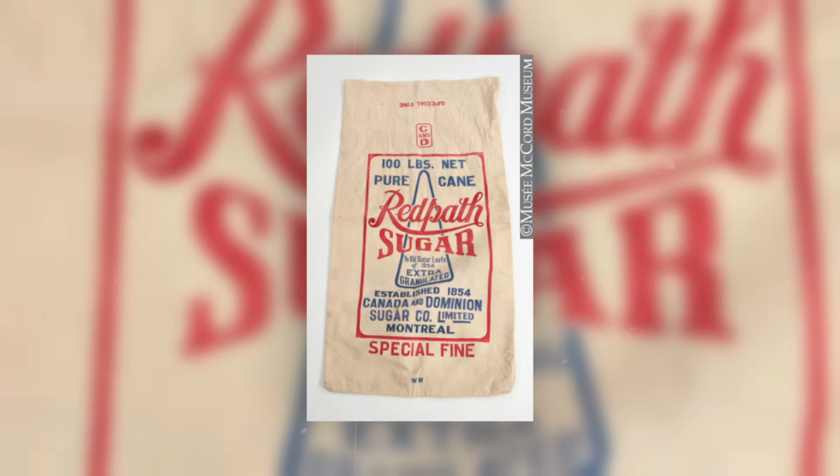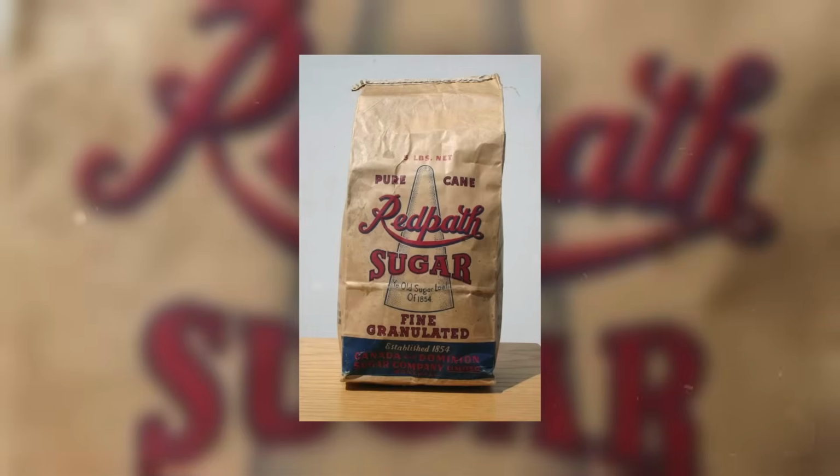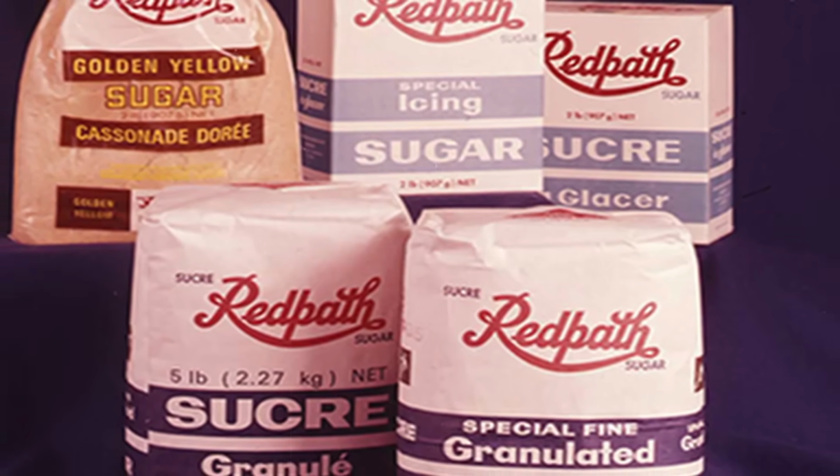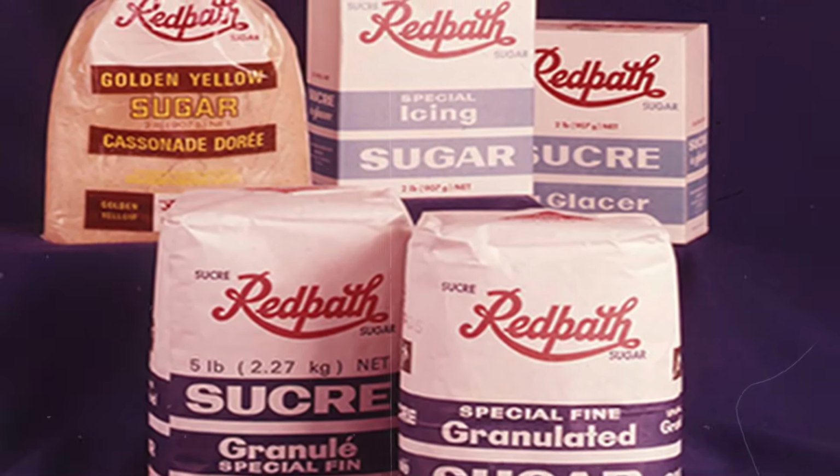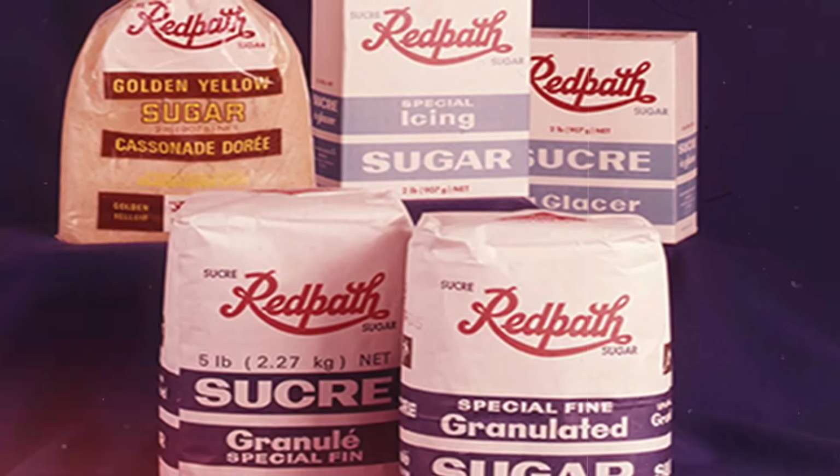Redpath Sugar was founded in Montreal in 1854, making it Canada's first cane sugar refiner. The landmark Toronto Waterfront Refinery opened in 1959 and still operates today, a massive red and white building that's become part of the city's skyline. In winter cupboards, those big Redpath bags sat like anchors.